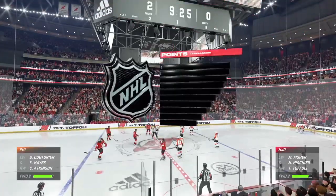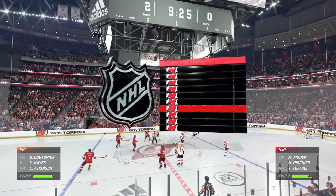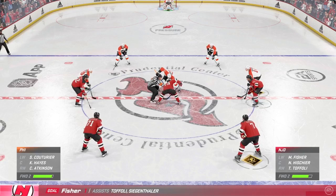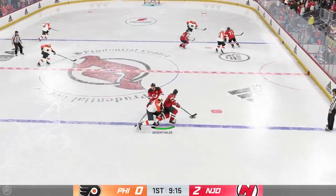New Jersey's extended the lead to 2 goals here in the first. Well, you can certainly see that there's jump to their step. They have their legs underneath them, and they've really dictated pace and controlled the game. Hischier's won the draw. Let's see what they can do with possession.